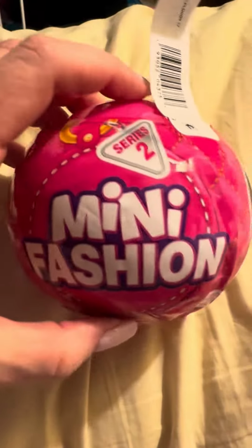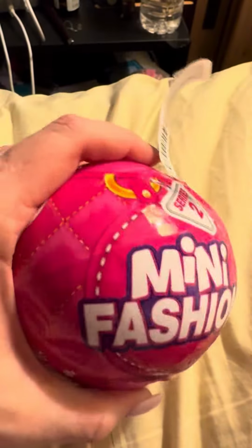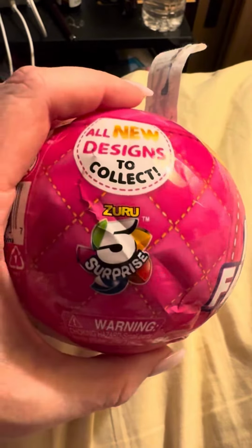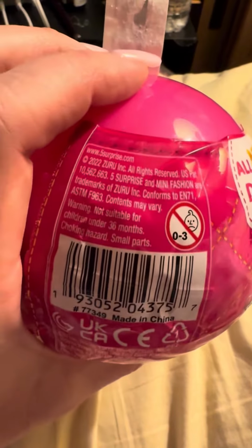So here we go. Mini Fashion Series 2. What? Recycle plastic. So I did pre-open these because it takes a lot for me, even without these nails. So here's the collector side. It's a lot bigger than the last series.